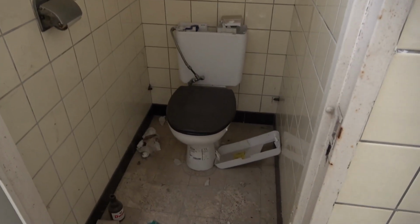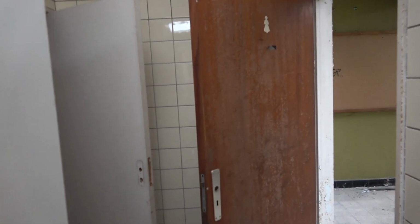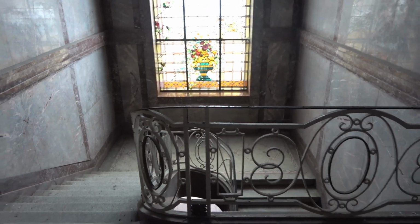Look at that. Somebody added a beer over there. Pretty cool. I like toilets though. You guys might not like that, but I think toilets are pretty cool in abandoned places. So guys, now we're going on the beautiful stairway really quickly.